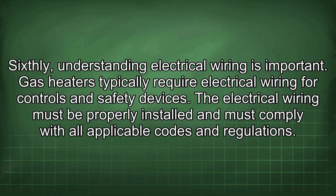Sixthly, understanding electrical wiring is important. Gas heaters typically require electrical wiring for controls and safety devices. The electrical wiring must be properly installed and must comply with all applicable codes and regulations.